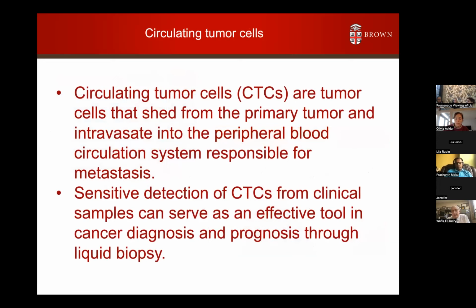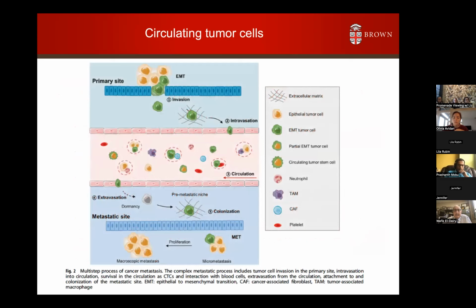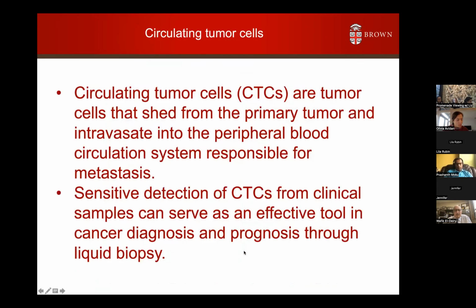I'm going to talk for a couple of minutes about circulating tumor cells. I mentioned them before, but circulating tumor cells are tumor cells that are shed from the primary tumor and intravasate into the peripheral blood circulation and are responsible for metastasis. They can be detected from clinical samples and can serve as an effective tool in diagnosis and prognosis through liquid biopsy. You can see this pictorially depicted here with tumor cells escaping, getting into the blood. Sometimes in the blood, they are in clusters or they're stuck to immune cells, and eventually they find their way to a metastatic site and they invade and start growing.